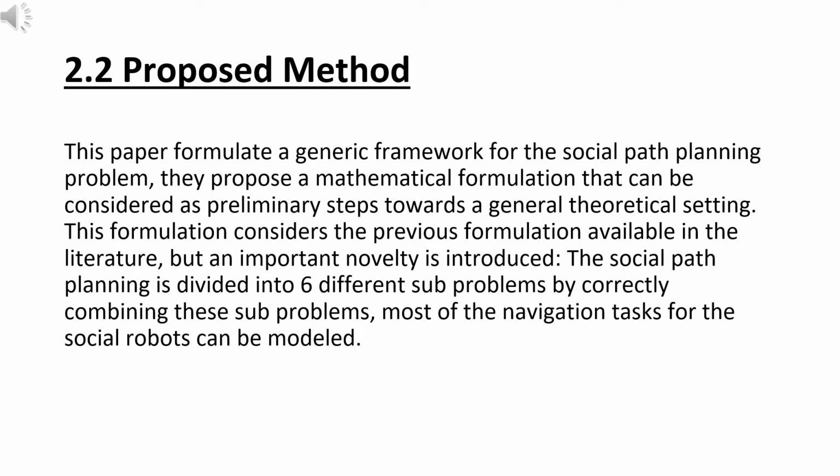These are categorized into two. One is single human, which has three subsections. One is robot to point, where we use regular path planning and consider humans as obstacles. The second is full interaction, and the steps are approach human, interact, keep interaction, and disengage. And the third one is follow human.